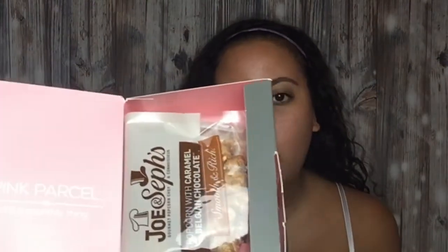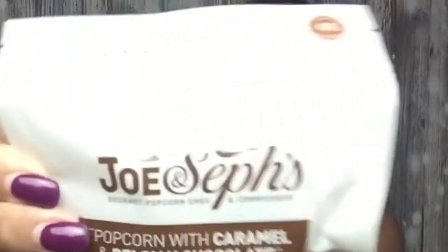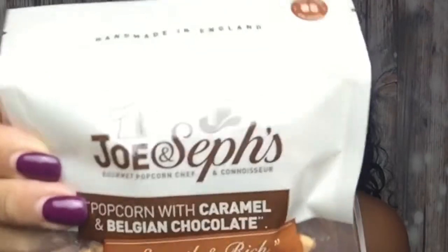Right, let's open up this little baby, see what we can see. Shall we make it two videos in a row where I don't drop anything? I'm tempting fate now by lifting it up. Still didn't drop anything. I'm feeling so proud of myself. What is this on top? Joe and Seth's popcorn with caramel and Belgian chocolate. Yes, one I can actually eat. Because last time I got some of this stuff, it was salted caramel, which you know I don't like. Classic caramel.